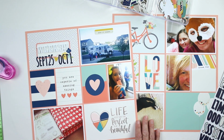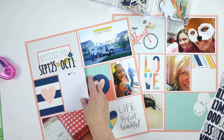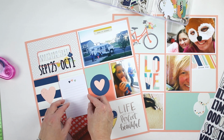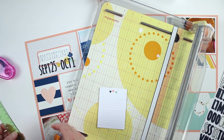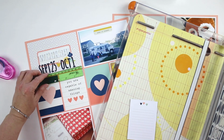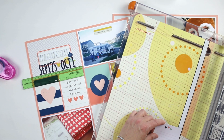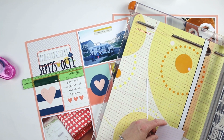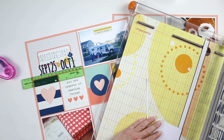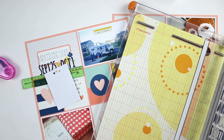So this is the week of September 25th through October 1st from last year. And I'm just finishing up with my 2016 album. I have about 4 more weeks to go after this one, I think. I usually go until Halloween, and then do a roundup or gratitude layout, and then finish the album or finish the year.